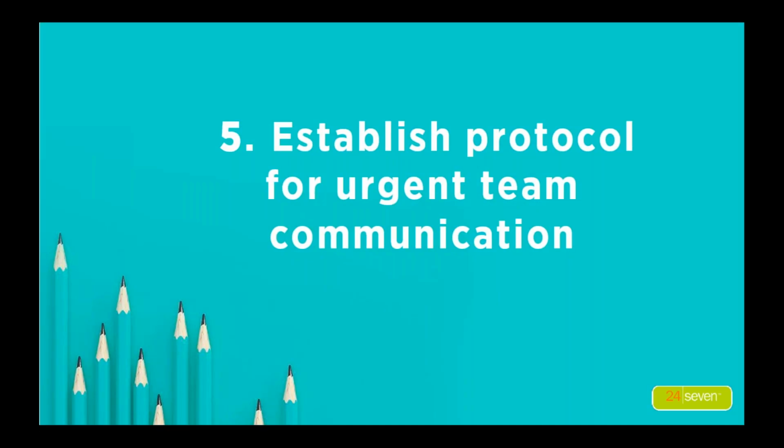Establish where urgent team communication will be posted or transmitted, whether it's email, messenger, text, or phone call. The point is to clearly identify how code red information is disseminated to the team.